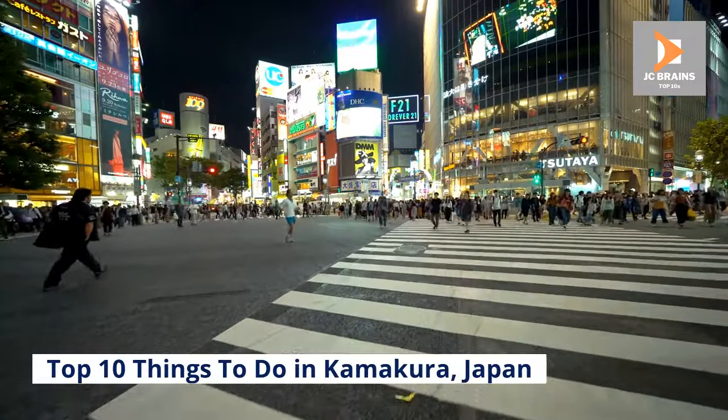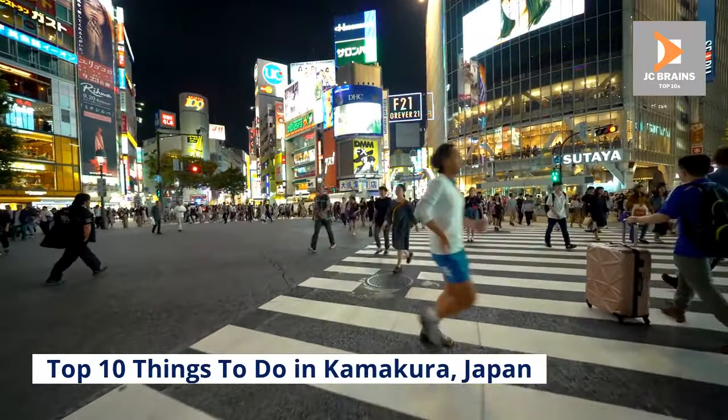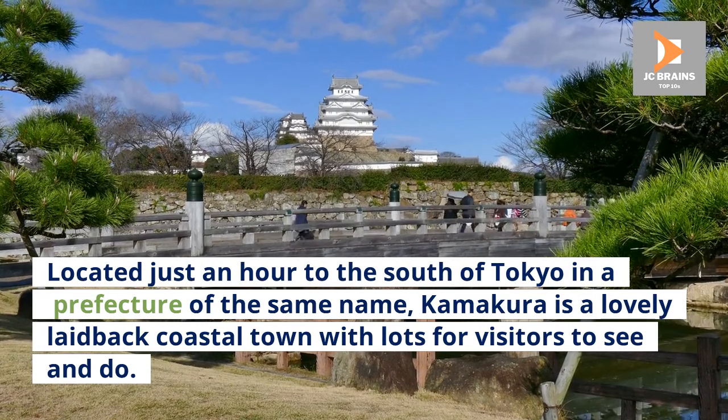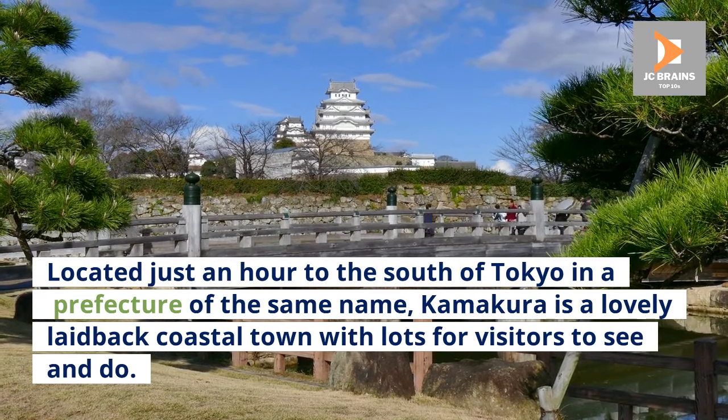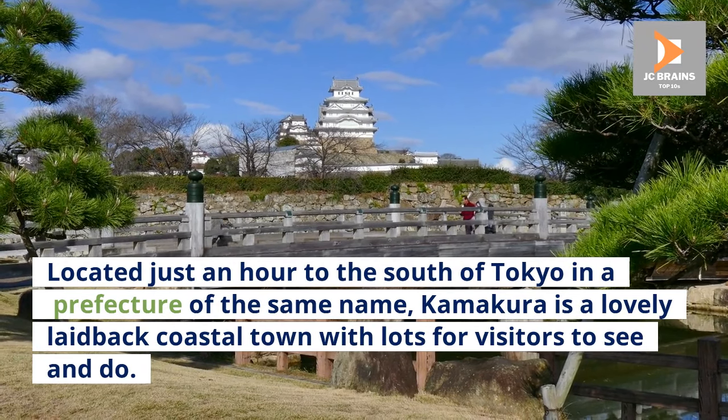Top 10 Things to Do in Kamakura, Japan. Located just an hour to the south of Tokyo in a prefecture of the same name, Kamakura is a lovely laid-back coastal town with lots for visitors to see and do.